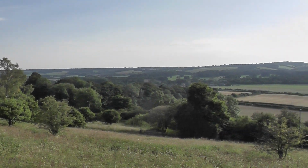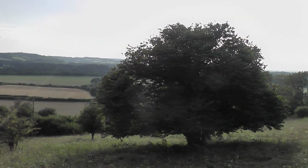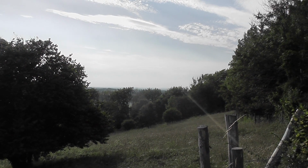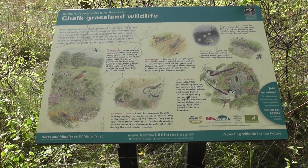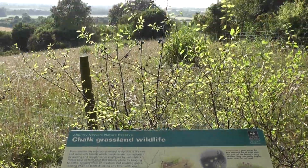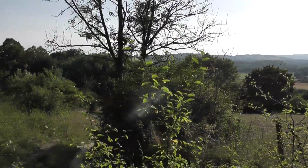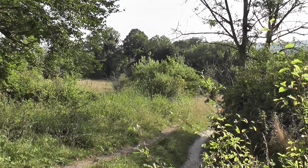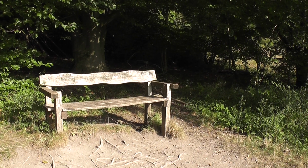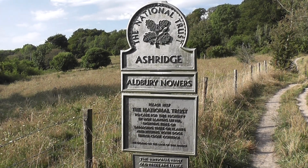I can hear some traffic as we draw near to Tring, but generally it's the jet noise that's the problem, and that's in COVID times. Herts and Middlesex Wildlife Trust have provided an information board here about the grassland wildlife, which is the same meadow I was looking at from another angle a minute ago. We're still in Grimm's Ditch apparently, following the Ridgeway path. Very pleasant seat behind me there, capturing the evening sun. Now leaving Ash Ridge behind us.